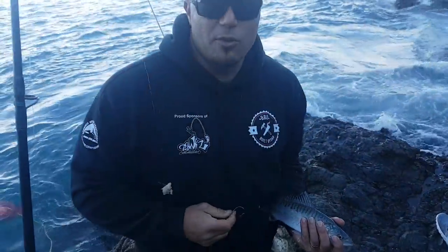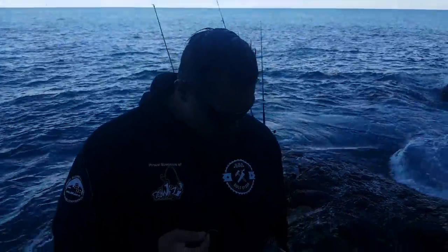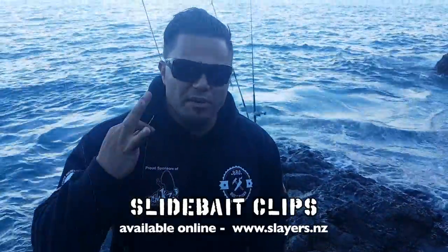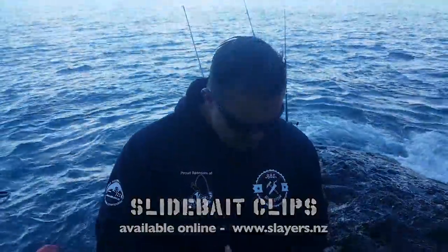We've got another nice little honey kawa here. We've got one out under the balloon, which is fishing the surface. Now we're going to go stick one out on a slide baiting rig that we've cast out a little bit earlier on. And it's important to note, if you're using live bait to catch kingfish or whatever the case may be, try and keep your hands out of the gills as much as possible.